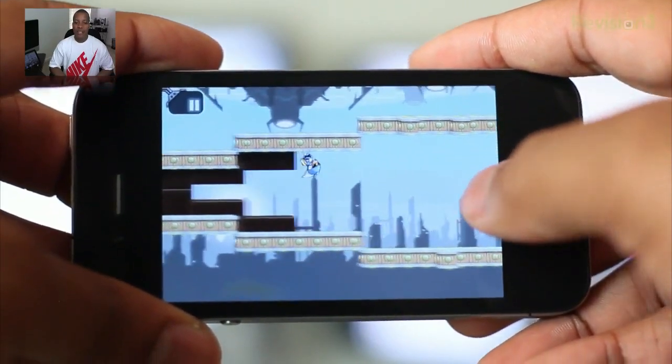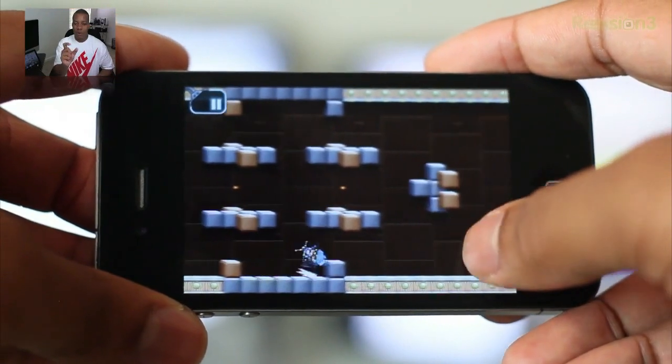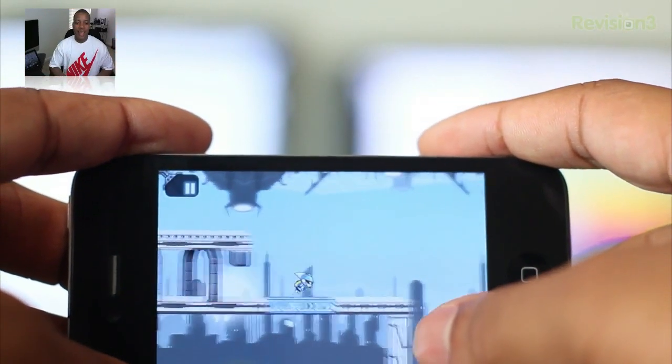And it's really based on your reflexes, and some portions of the level you're going to keep doing over and over and over again, but I never got tired of it. It's just a really fun game.